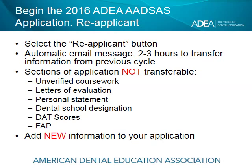If you are a re-applicant, you do not need to complete the entire AADSAS application. Select the Re-applicant button and you will receive instructions on how to log into your application. Once you complete the information required, you will receive a notification that it will take AADSAS 2 to 3 hours to upload your information from the previous cycle to include in the 2016 application.